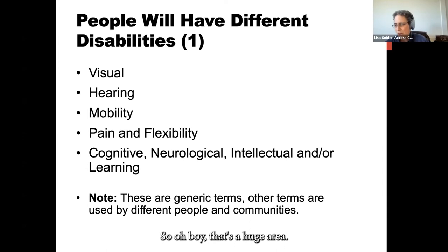So, oh boy, that's a huge area. I mean, huge, right? So I'm sure all of us know somebody with ADHD, ADD, dyslexia. That can also be brain injury. And a severe brain injury can be very different than a mild one. Also Down syndrome, that's an intellectual disability. So it covers a huge range of disabilities.